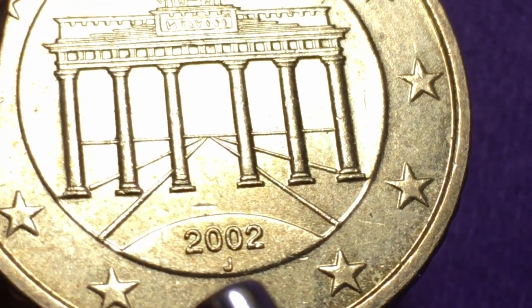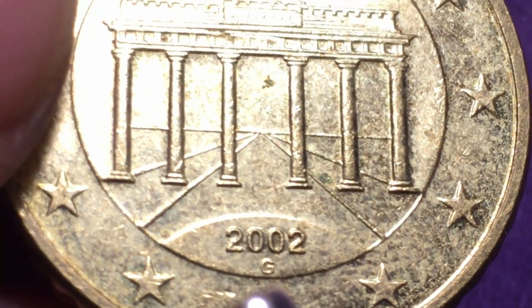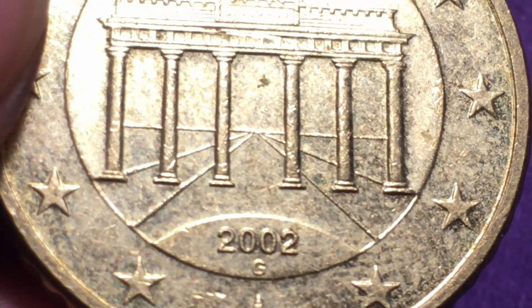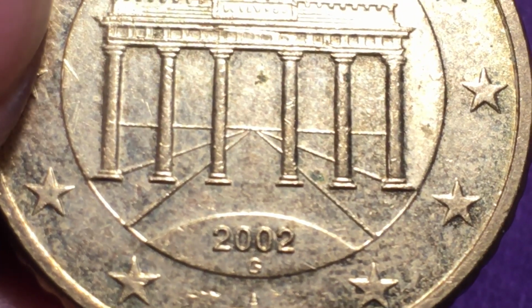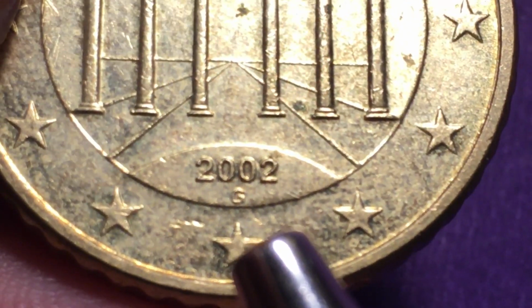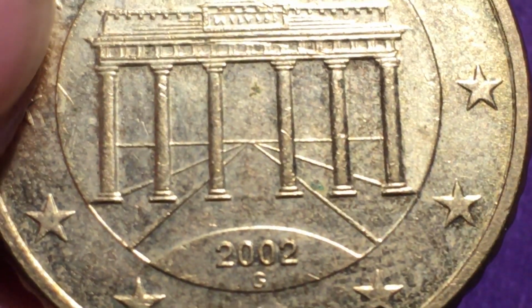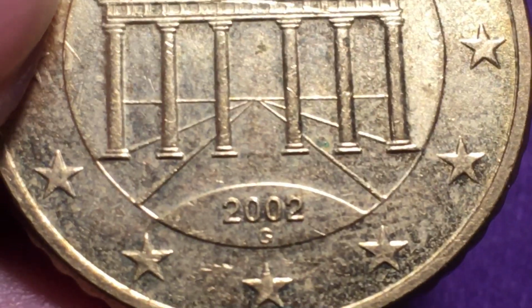So there's the J. So if there's 5, what are the other ones? Well, there's a J for that one. Let's look and see if we can see some of the other ones on here. Here's a G. So the G is for the Karlsruhe Mint, which is a relatively young mint for Germany. It's only been around since 1827, I believe. And so there's the G right there for Karlsruhe.